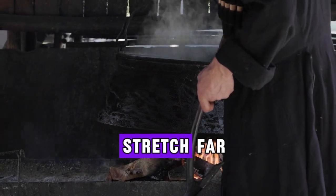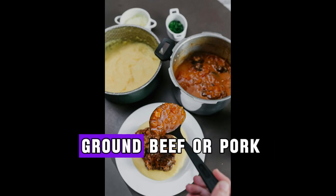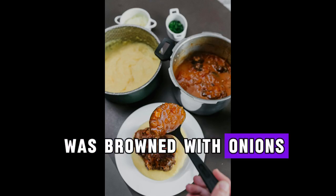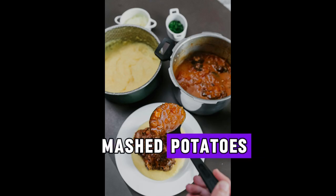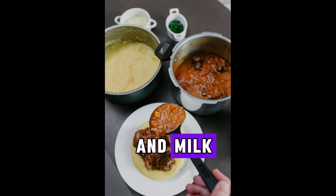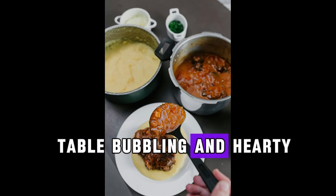When meat had to stretch far, Swedish immigrants turned to rustic cottage pie. Ground beef or pork was browned with onions and carrots, then spread in a dish and topped with mashed potatoes, whipped smooth with butter and milk. Baked until the top crust turned golden, it came to the table bubbling and hearty.